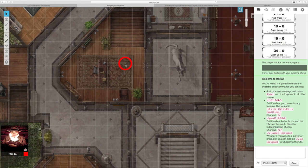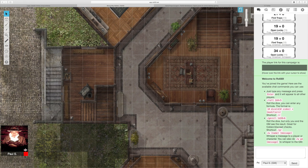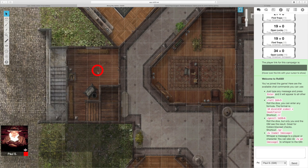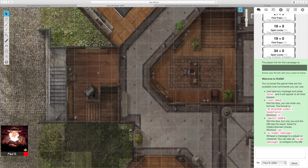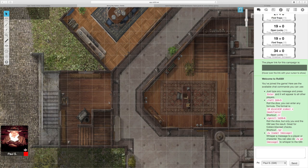Then they found a study with stairs leading down, but they stayed on this level. And then this way they found the carriage house leading outside with no carriage, of course. Beautiful stove in there. This is all roofed, by the way. It's a nice sheltered carriage house with stairs going down. But they stayed on this level.